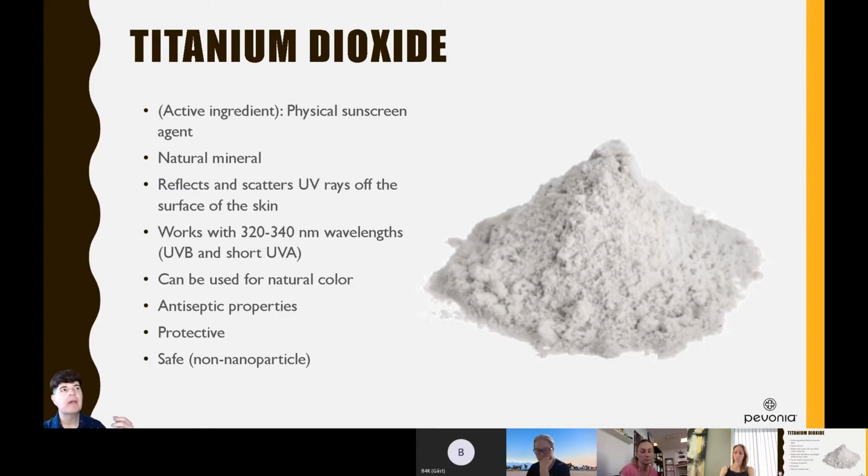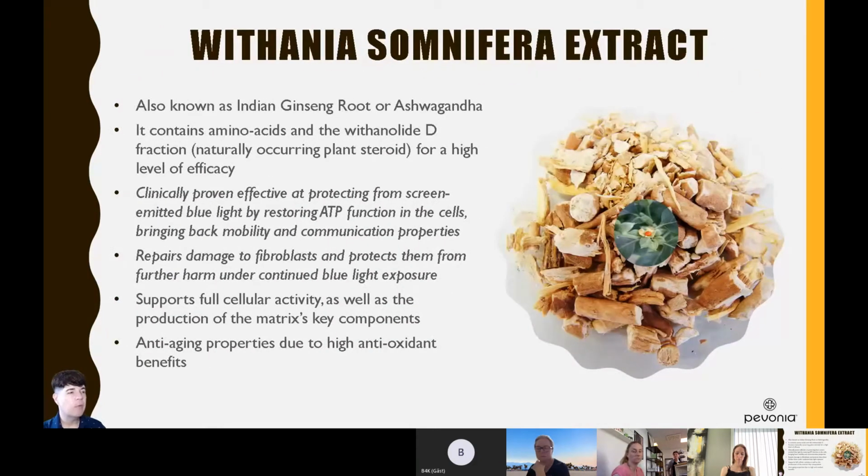Because when you apply sunscreen, many areas of your skin may still not be well covered, or you may have, I would say, virtual pores in the area of application, which will still allow the UV rays to penetrate. So you will have to really be mindful of how these formulations are made and the reason why they are put together like this. Of course, another benefit of titanium dioxide is that it can be used for natural color in a formula. It can have antiseptic properties, which is very important. It is very protective and it's also very safe because it is tested and in the case of Pevonia, it doesn't use nanoparticle size.